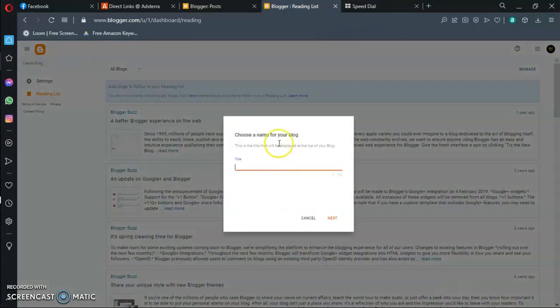I want to click on create blog. It asks for the blog name. I want to say News Alive, for example, News Alive. I want to type the address, newsalive. Okay, it has already been taken. So let's just make it something else, alive. This also has been taken.